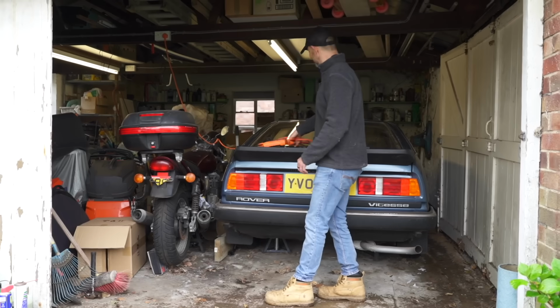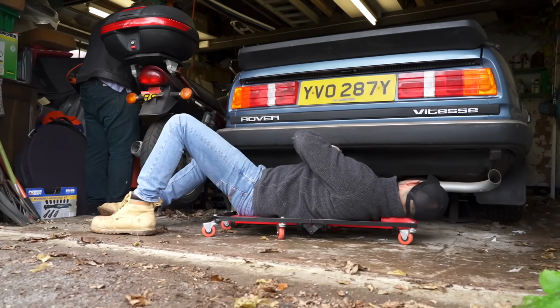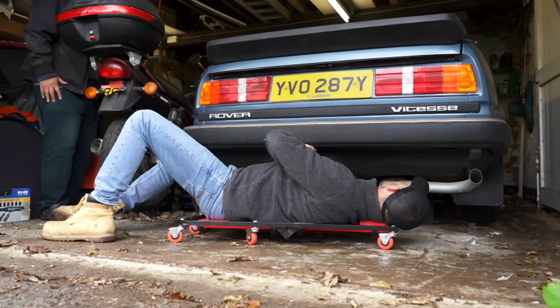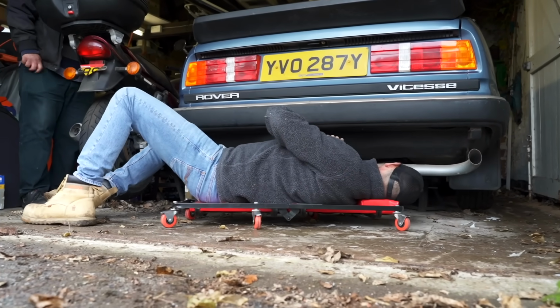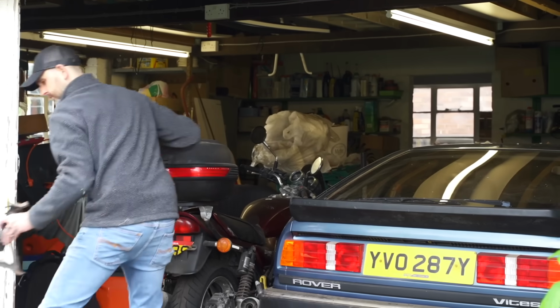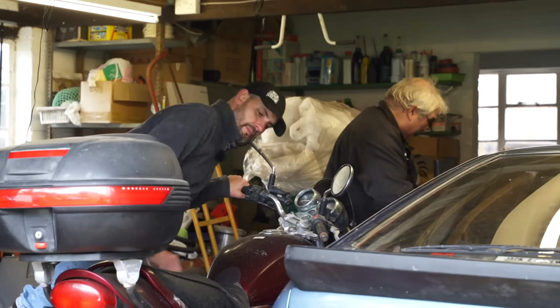Look at it though. There's a bit of shine to it. Did you put a new exhaust on this, Oliver? At some point, yes. In my ownership, it has had a new exhaust. It still looks good. It's obviously not how I did it, but it's.